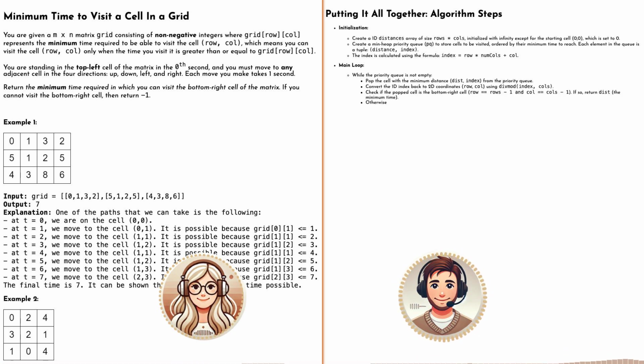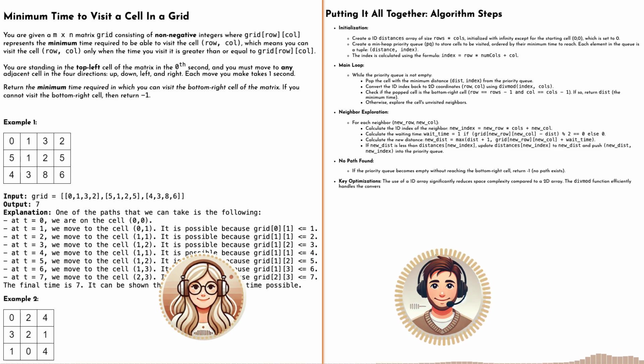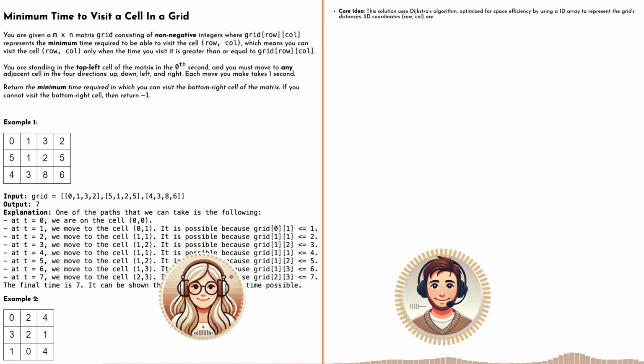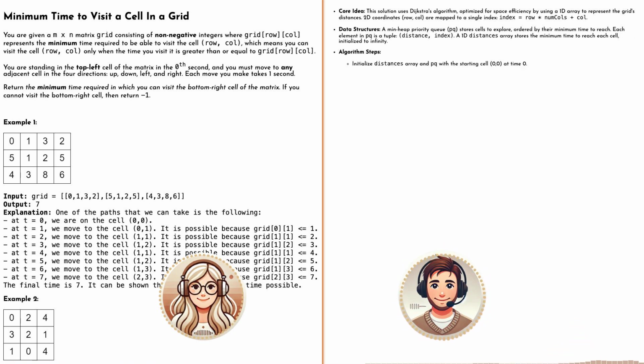Okay, so we've talked about the problem. We've brainstormed some potential pitfalls, even uncovered this sneaky edge case. I think we're ready to put it all together. I think we've got all the pieces of the puzzle now. So just to recap, we start by checking for that initial edge case. Are we stuck at the start? If we are, game over, no solution.